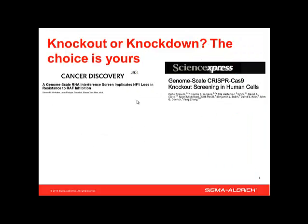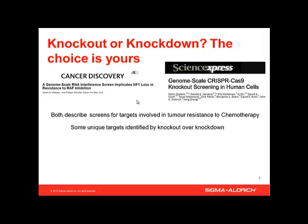The second reason: knockout or knockdown. There are two papers there, and both papers are quite similar. They both describe screens for targets involved in tumour resistance in chemotherapy. The paper on the left is a shRNA screen. The paper on the right is a CRISPR-Cas9 gene knockout screen. They both identified very similar targets, but some unique targets were identified by the paper on the right in terms of knockout instead of knockdown. So we would say absolute knockouts can identify targets that may be missed by knockdown screens and vice versa.